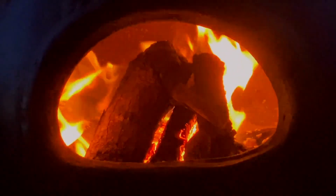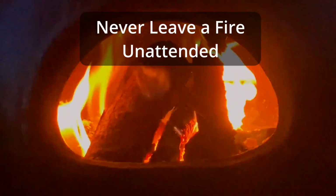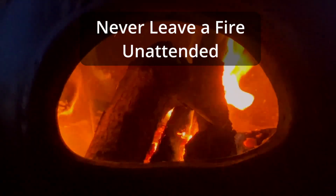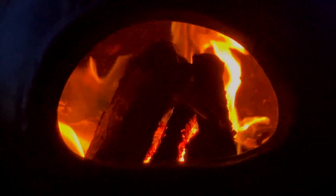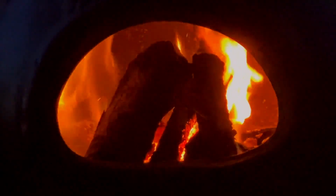Never leave a fire alone, not even to sprint inside for a drink or a restroom break, even after it has died down and is reduced to flickering embers. If you have to go, assign someone to stay with the fire or put it out entirely before you leave the scene.